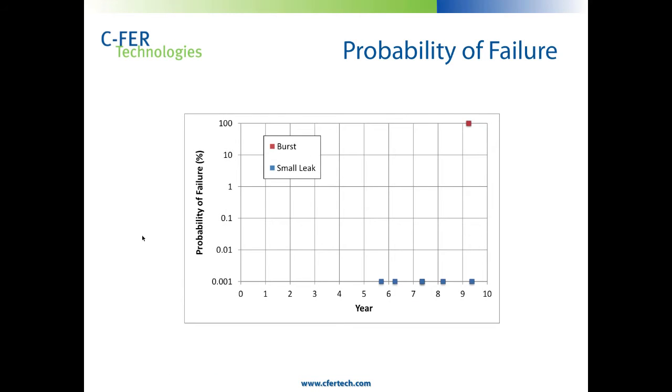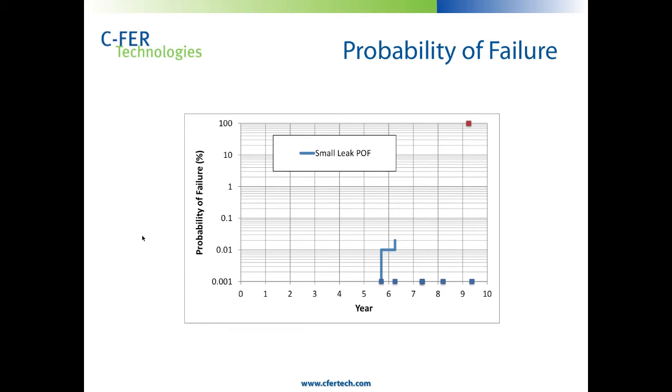If I zoom into the first 10 years and just look at the blue ones at the bottom, which are the leak, we can see that out of all those simulations that we did, none of them resulted in a failure until about year 5.5, which is that blue line there. Since we did 10,000 simulations, the probability is 1 out of 10,000. The second one occurs just after year 6, it's 2 out of 10,000, and then 3 out of 10,000, and then so on. So this is a very logical progression and quite straightforward, although there are complications in the overall process. It does require some Monte Carlo simulation.